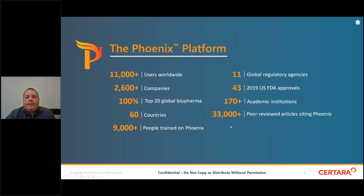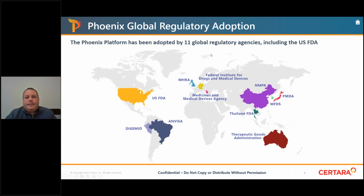So just a summary of the Phoenix platform. We have 100% of the top 20 global biopharmas in over 60 countries. We've done training courses. Over 9,000 individuals have been trained on Phoenix worldwide. We're in 11 global regulatory agencies, and as of 2019, there were 43 FDA approvals based on at least partial work done in Phoenix as part of the submissions. It's also used in academic institutions with over 33,000 peer-reviewed articles citing Phoenix. These are the regulatory agencies around the world that have access to Phoenix. Notice we have representation in both hemispheres, in Europe as well as in the APAC region.